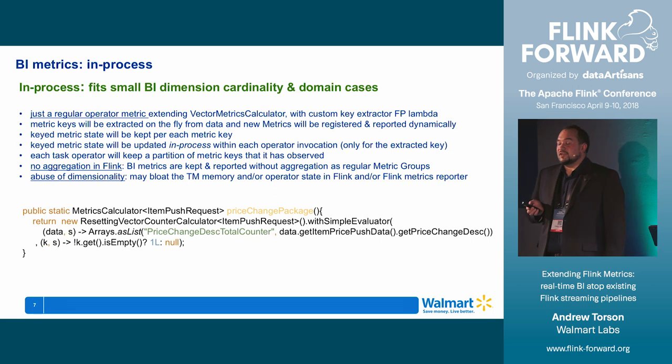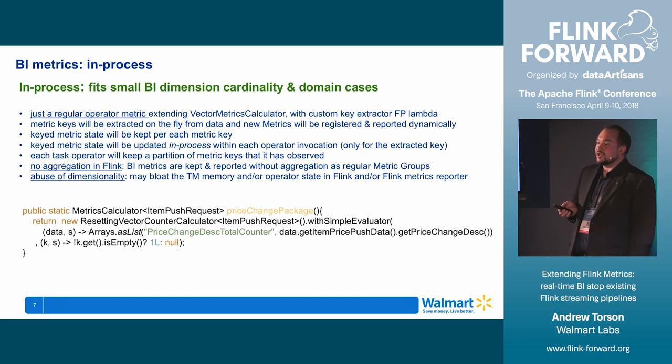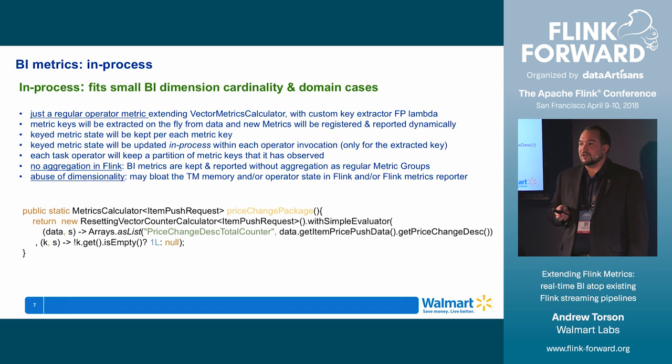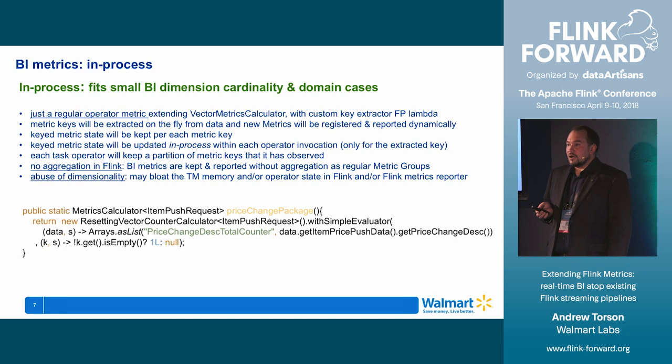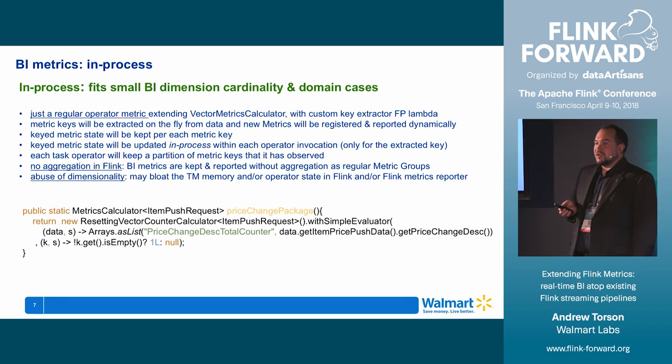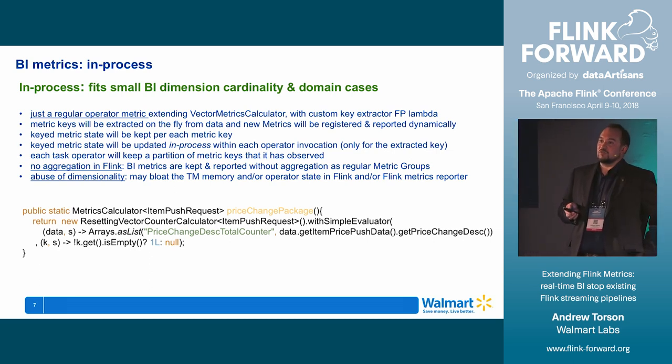When a data event comes into this operator, it will try to extract a key of the metric from this data, and will try to compute, actually update the state of the metric as part of the operator itself, okay? So it's completely synchronous with this operator, all right? No aggregation is done in Flink. So those metrics that are kept as a vector will be reported through the regular Flink reporter without any aggregation. And aggregation is completely external. So if you want to group by and do a sum, you have to do it outside of Flink, okay?